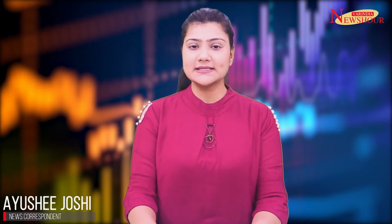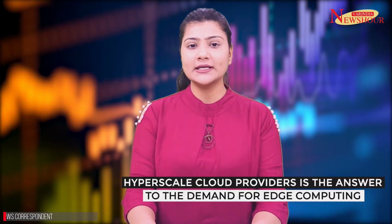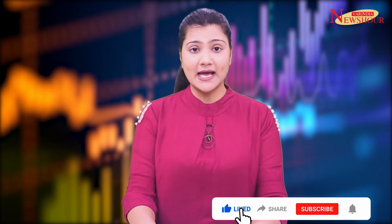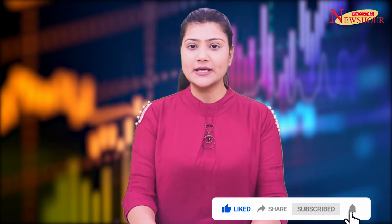Hyperscale cloud providers are the answer to the demand for edge computing. Edge data centers are located at the edge of the network. They are relatively smaller facilities placed close to the population they serve, and their job is to deliver cached content and cloud computing resources to end users.